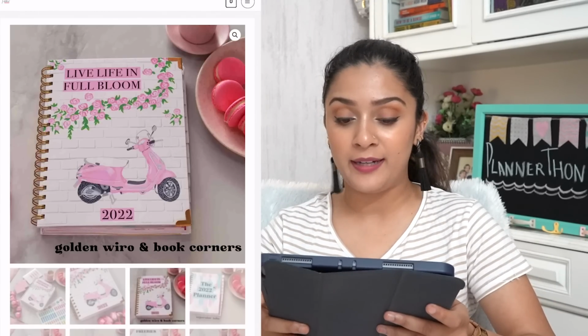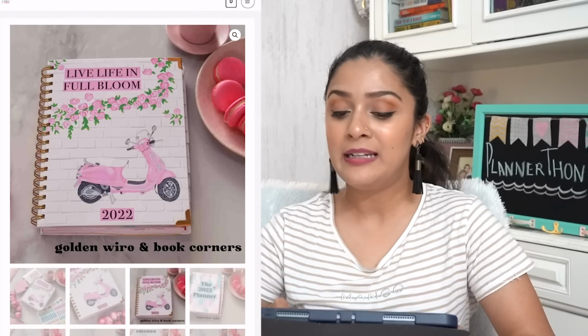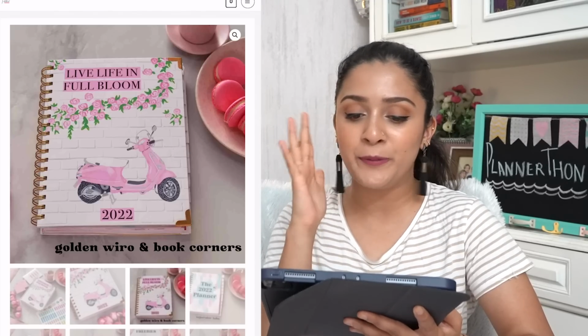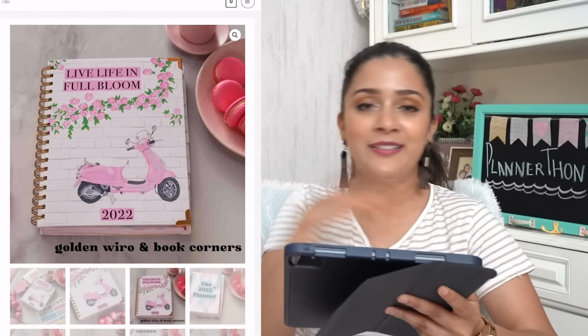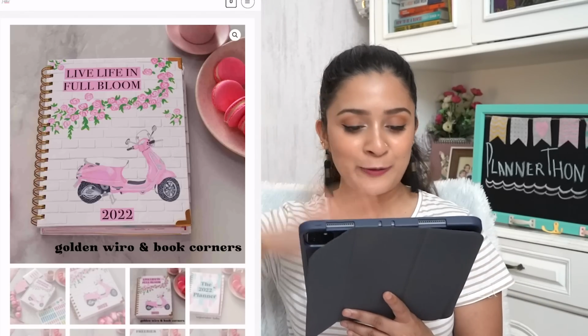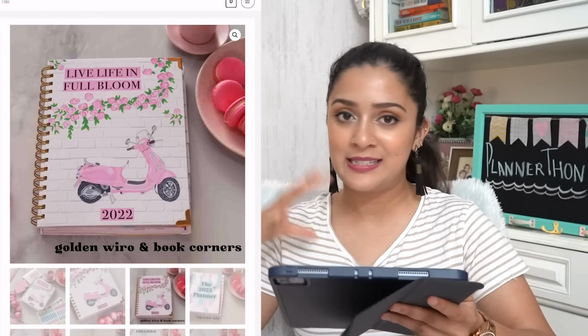Right off the bat I can tell that this is definitely way more premium looking than last year's planner because of the gold metallic book corners that look so premium. And this is also spiral bound. Like you know by now, I'm not a fan of spiral bounds. The color looks very Parisian. The pink Vespa scooter, pink flowers with green leaves, and I love the backdrop of the white brick wall. Looks so chic. Live life in full bloom. I think that's the theme of their planner.